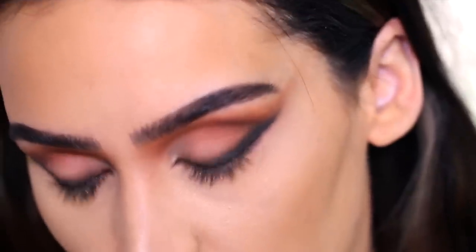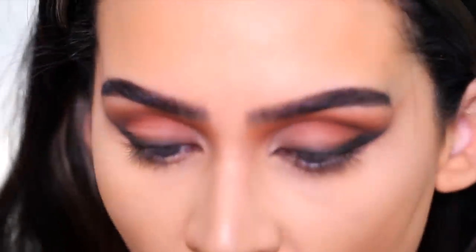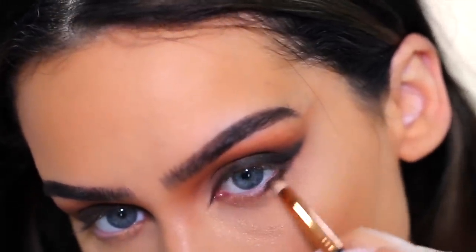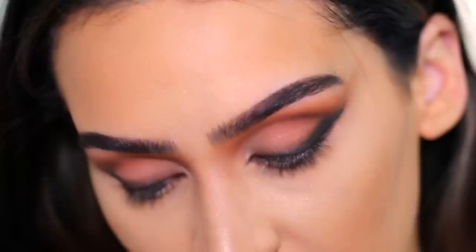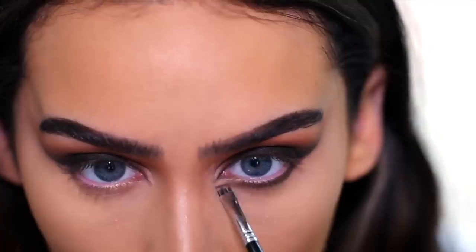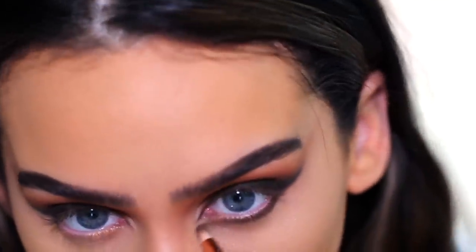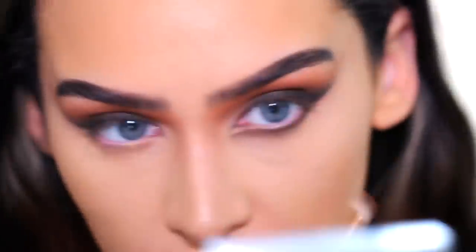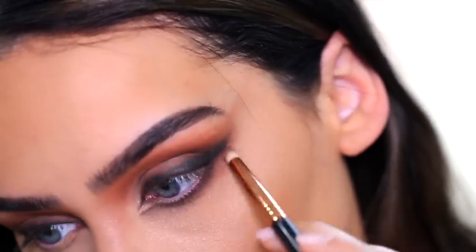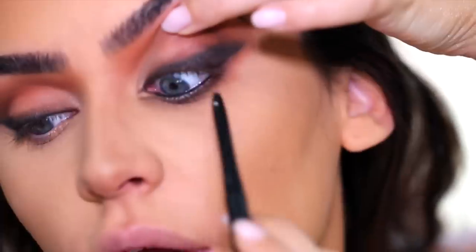So now for the bottom, we are gonna take a pencil brush and the color Baubles, I don't know. And we're gonna start applying this on the lower lash line. And this palette is a million times better, guys. It's probably close to the same price as well. Velveteen. And then the color Hot is an orangey shade. I'm just gonna start blending that underneath. And we're gonna line our lower lash line with this Milani eyeliner in black.